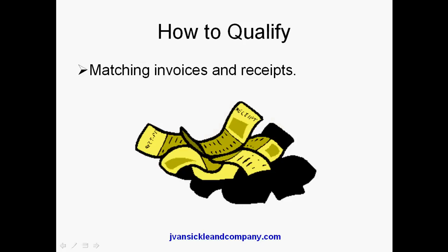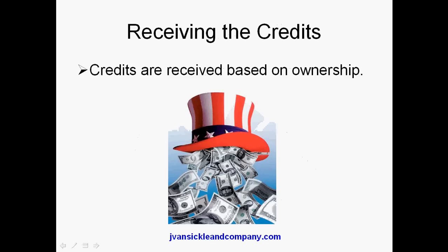One of the things, for instance, is that they want you to match invoices with receipts. So you've got to make sure that every invoice that you send out for a drywall specialist or general contractor has a check that matches up with that to show that everything equals out in an accounting sort of way. But all that works out and you receive your credits.